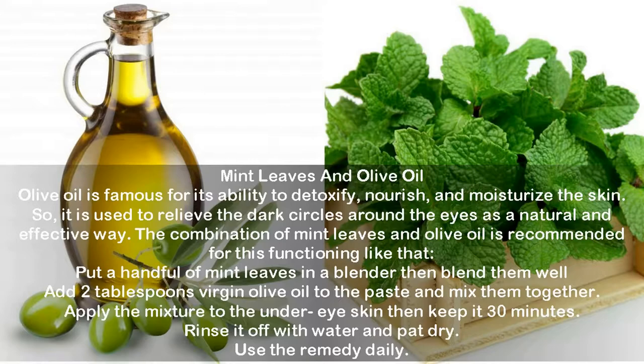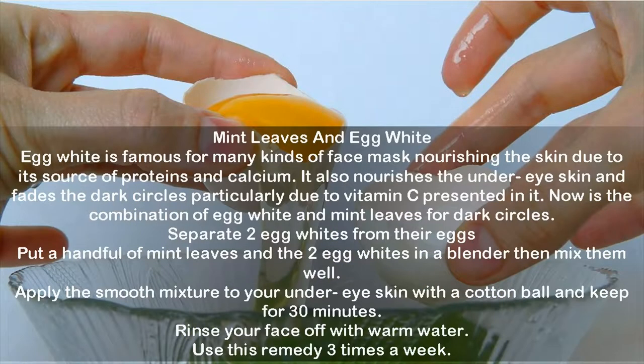Use the remedy daily. Mint leaves and egg white. Egg white is famous for many kinds of face masks, nourishing the skin due to its source of proteins and calcium. It also nourishes the under eye skin and fades the dark circles, particularly due to the vitamin C present in it. Now for the combination of egg white and mint leaves for dark circles.